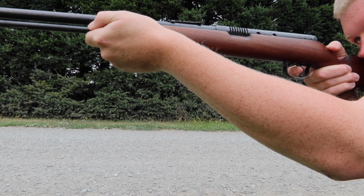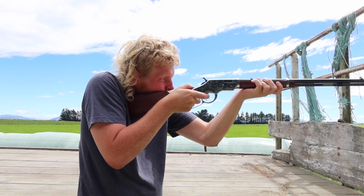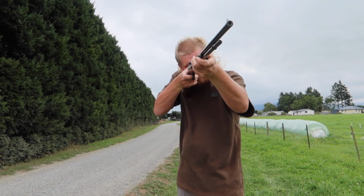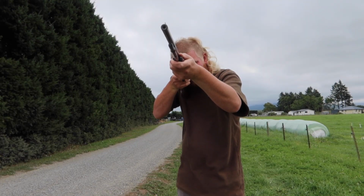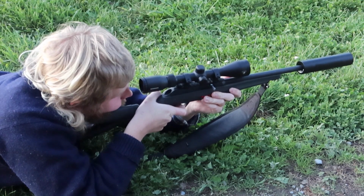The 22 long rifle has many reasons as to why it is an extremely popular cartridge. The round covers a variety of uses, and there is a large variety of firearms that you can use to shoot the little round. So with the reasons stated in this video, there is no wonder as to why the 22 long rifle is so popular.